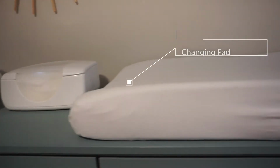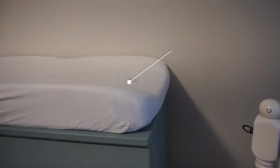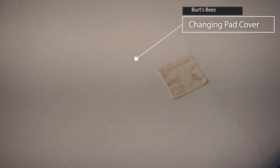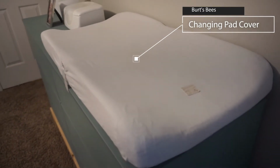And then here we have her changing table. Now I knew that I wanted a changing table, but I knew that I didn't want those big bulky changing tables that were like mini dressers of their own. So I stuck with just getting a changing pad and putting it on top of her dresser. I actually have multiple different changing pad covers for her changing pad. This one is from Burt's Bees and it is a cloth material. Not the best for poop stains, so I will say that.